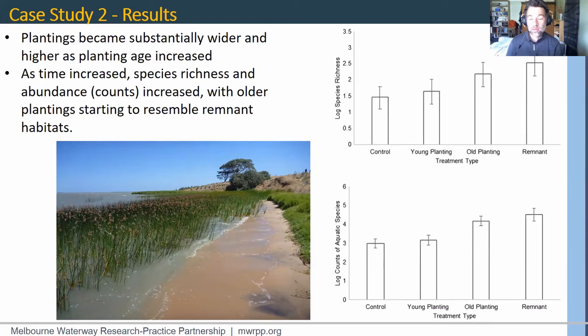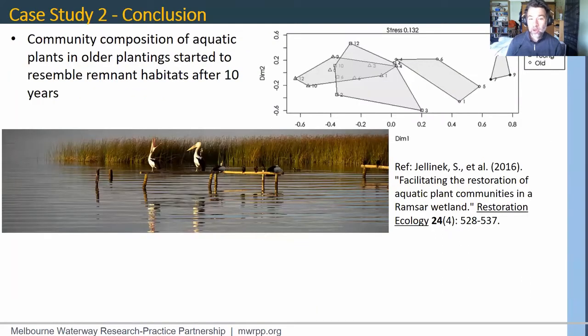So the plants, we found that our planting became substantially wider and higher as planting age increased. And also as time increased, the species richness and abundance of these different species that we're surveying increased, with older plantings really starting to resemble the remnant habitats that we were trying to restore. Community composition was really important in these areas, and we could see that over time, the communities really started to look more similar to remnant areas in the older plantings, and the younger plantings and the control sites also seemed fairly similar.